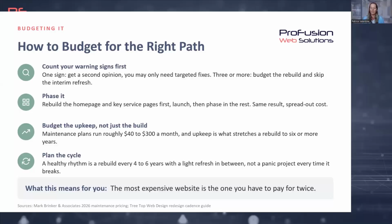That's just simply what we're seeing: typically 4 to 6 years with a light refresh potentially in between. If it's planned, it can be budgeted, right? Panic projects tend to be overpriced. So if it's something that we can plan and we have an idea of where your business is going, I say all that knowing that I could never have predicted where our business was going a year ago because, again, everything has changed quite quickly.